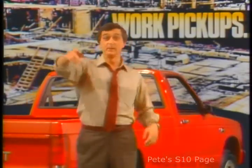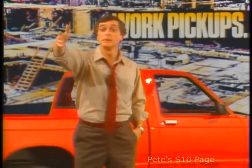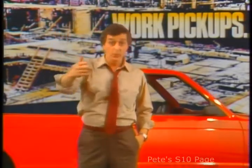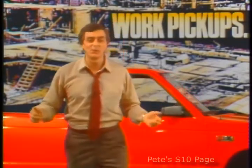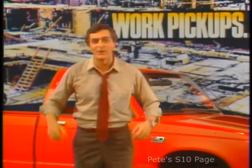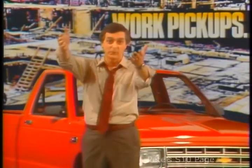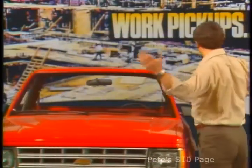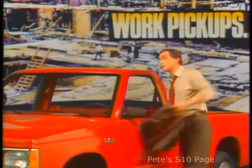Well, tell me something. What have you got in your full-size pickup over there? Shingles? Okay, looks like about, say, 1,000, maybe 1,200 pounds. Would you say that's about an average payload? Well, what would you say if I told you this S10 is equipped to handle 1,625 pounds? And the cargo bed itself is more than a foot longer than the box on your full-size short bed. Man, I'm telling you, this is a lot of truck. But that's just the beginning.